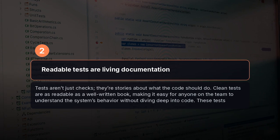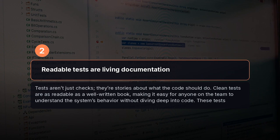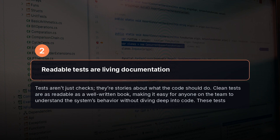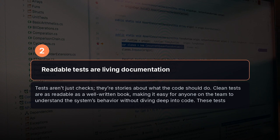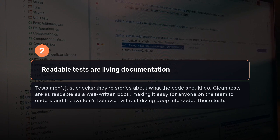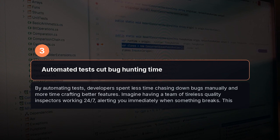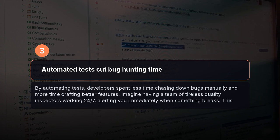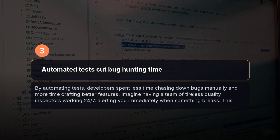Tests aren't just checks, they're stories about what the code should do. Clean tests are as readable as a well-written book, making it easy for anyone on the team to understand the system's behavior without diving deep into code. These tests become your project's living instruction manual. By automating tests, developers spent less time chasing down bugs manually and more time crafting better features. Imagine having a team of tireless quality inspectors working 24/7, alerting you immediately when something breaks. This frees your headspace for creativity, not firefighting.